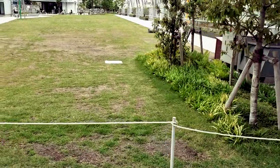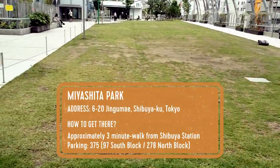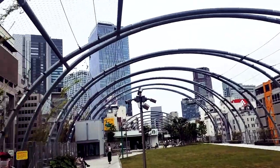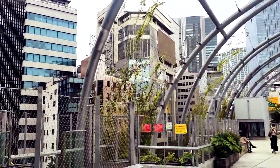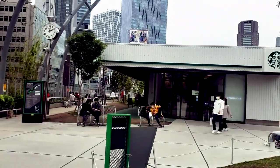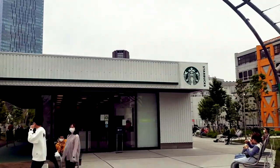So this park, right now it's closed off, but usually it's open and you can come out here to enjoy the sun and relax a bit. The overhead wires will be filled with vines to provide some shade, but it'll take another year or two for that to happen. If you need a break from the hustle and bustle of Shibuya, you can always relax at the Starbucks.